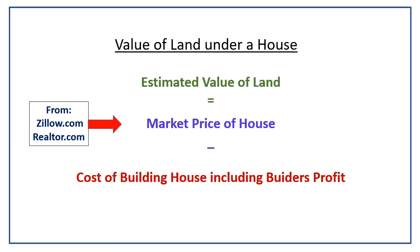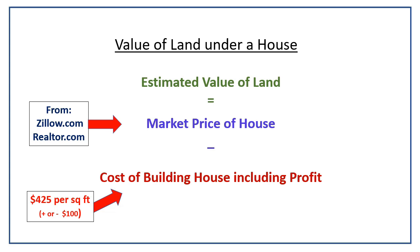We can get an estimate of the current market price of each house in our study from Zillow.com and Realtor.com. We estimate the construction cost of a house on the peninsula using local advice and other research. We use an average of $425 per square foot for every house in our base case. We evaluate changes to this very important assumption later.